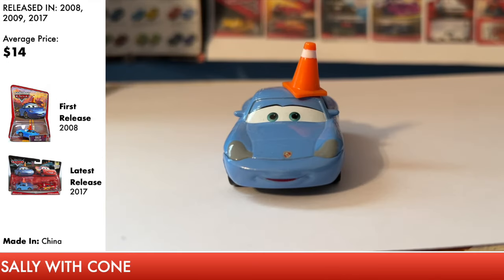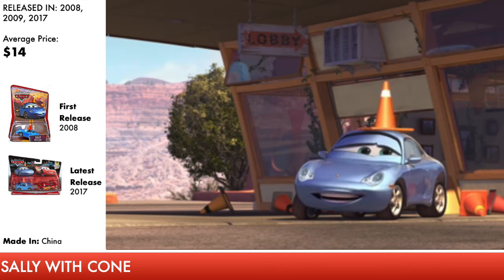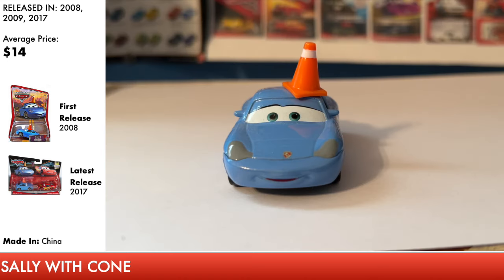Sally doesn't really have all that many different looks in the Cars movies, so it would take until 2008 for us to get a new one with Sally with Cone. Based on the brief scene where Sally bumps into a cone and it lands on top of her, this is the first Sally to have a different facial expression.